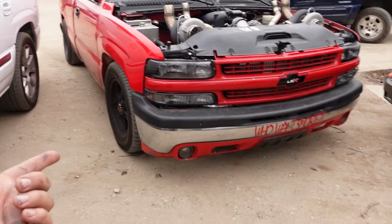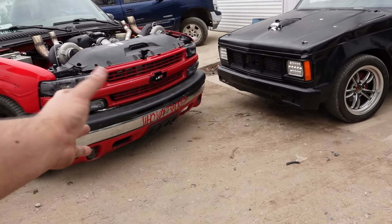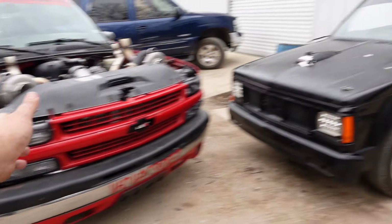S10 wants it all. So we're gonna be racing each other, racing each other for the lanes or whatever. And we're just gonna help each other get faster, bro. No point in him racing and me racing.